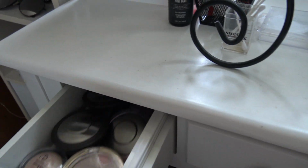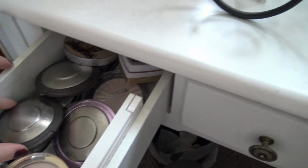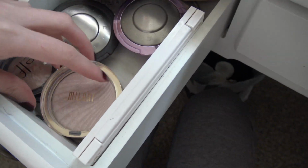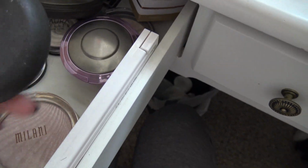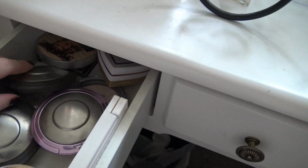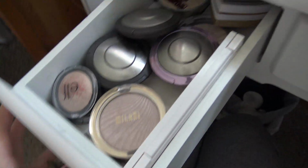So now over here, this is where I keep all of my highlighters. I haven't found a way to keep them organized without them falling all over everything. But I keep the ones that I use most of the time up front, like I do with pretty much everything. I love this one by Milani. This is Becca Pearl. A couple ones by e.l.f. that are really nice. And then back there, the more weird ones that aren't so much everyday, like this pinky one. This is a really pretty purple shift. I have this little highlighting palette that I keep in here. And yeah, those are all of my highlighters.